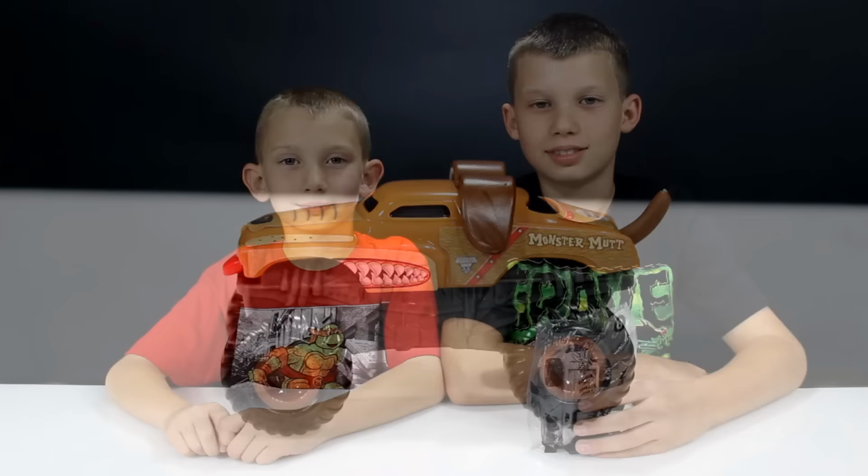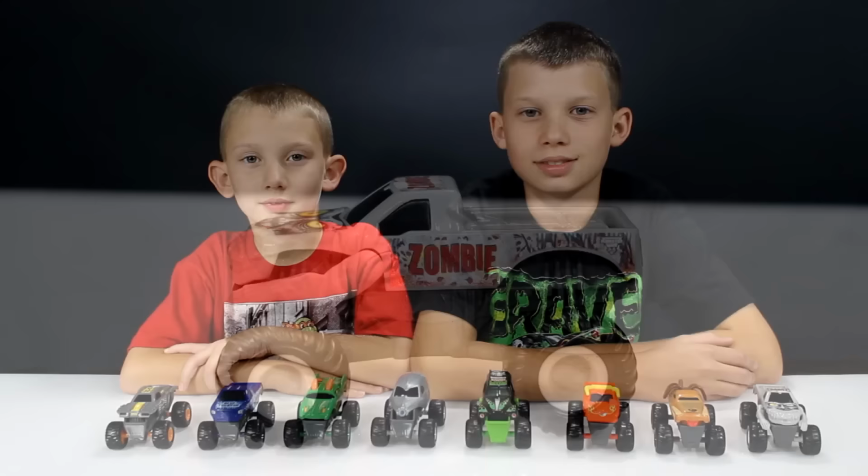Last bag, bag number 8, is Zombie. He's gray, and he's also a pickup style truck, and he has teeth in the front and 2 arms on the sides. These monster trucks are nice. Hope you enjoyed the video.